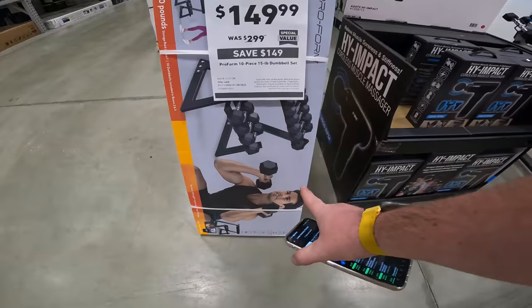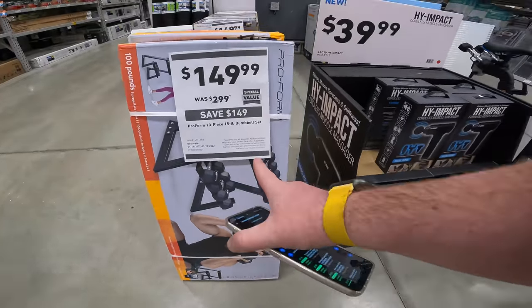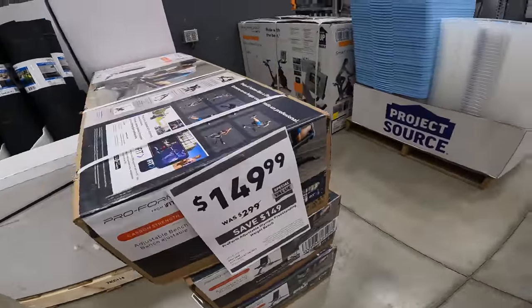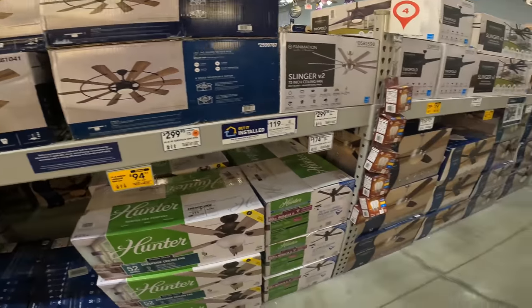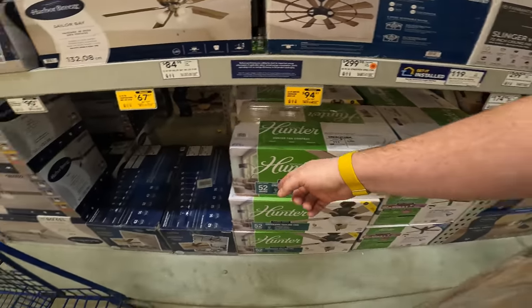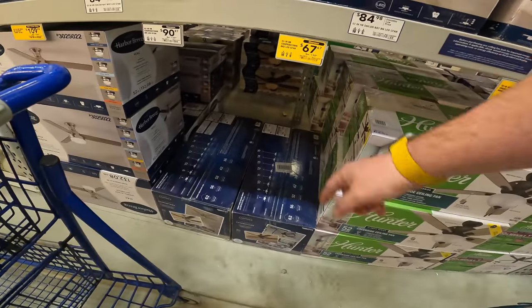The 15-pound dumbbell set, 10-piece, $150 off. And your freestanding weight bench, $150 off. All right, so all those $30 ones are pretty much gone, but we still got $250 to $80, $99 to $94, $139 to $67 on these fans.